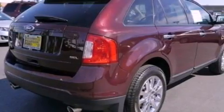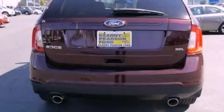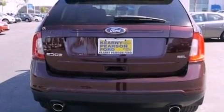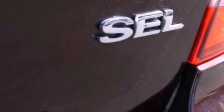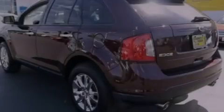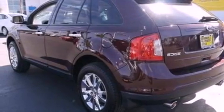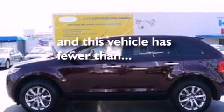tire pressure monitoring system. The following features are also included: a multifunction display, air conditioning, cruise control, a 6-speaker audio system, a leather-wrapped steering wheel, a 4-wheel independent suspension, a rear spoiler, dusk-sensing headlights, heated side-view mirrors, and this vehicle has less than 20,000 miles.